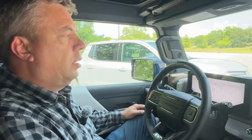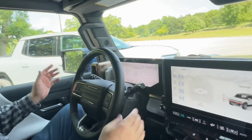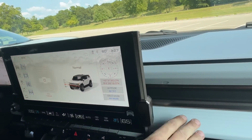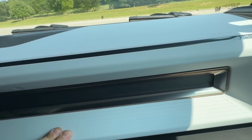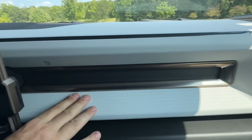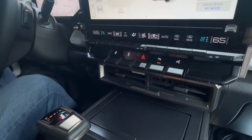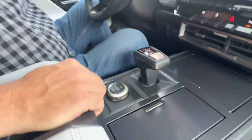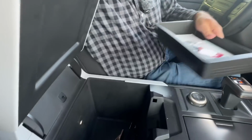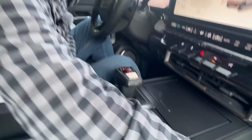Anyways, the vehicle comes to life, and well, you probably have seen the Hummer interior before. It's quite unique. It's not like anything else. It's got some bronze interior touches, and this large console. Of course, there's a little bit more storage in here, and there's a large pass-through on the bottom too.